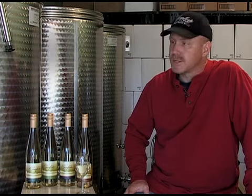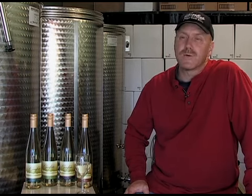So we've been open for 8 months now. And what you see here in these tanks is the 2010 vintage. We were the only winery on Whidbey Island to get grapes that year, due to the skill of my wife at growing grapes. Today we offer 4 different white wines. We only make wines from grapes that we grow, and as a result, we only make white.